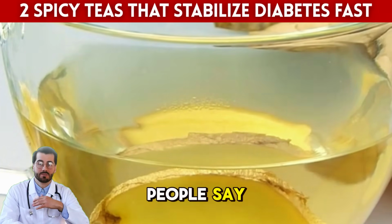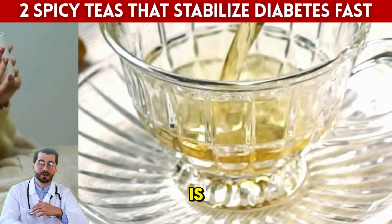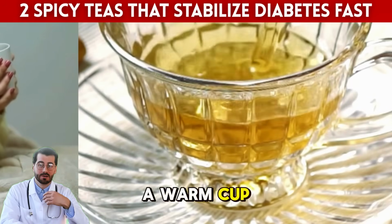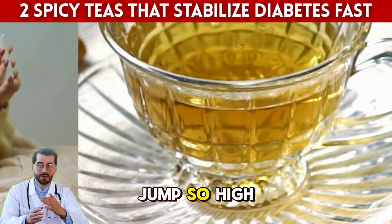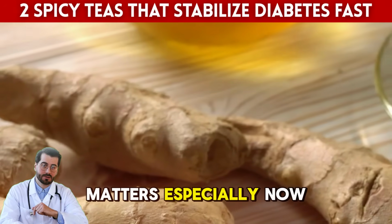Sometimes I hear people say, I'm not sure if this little tea can make a difference. But the truth is, small habits repeated daily often change the big picture. A warm cup every morning or evening adds up. Maybe it helps your legs feel looser. Maybe your blood sugar levels don't jump so high. Or maybe it just makes you feel cared for. All of that matters, especially now.